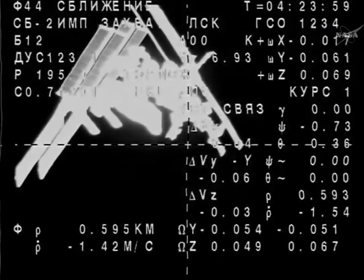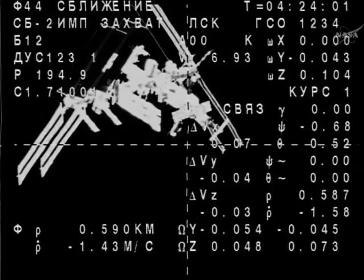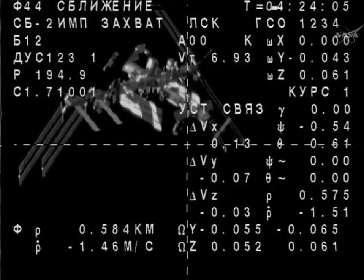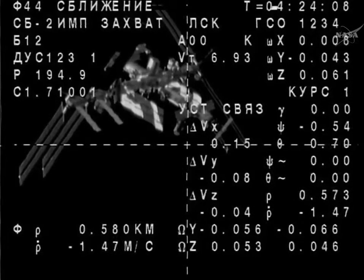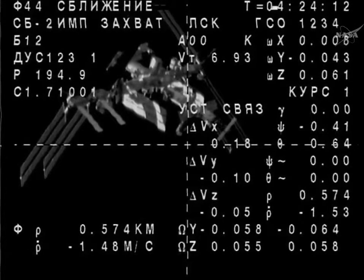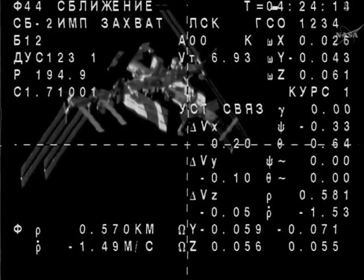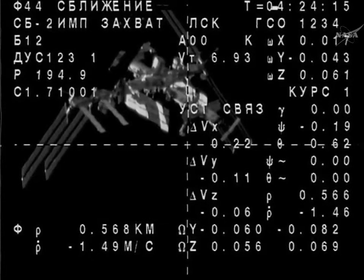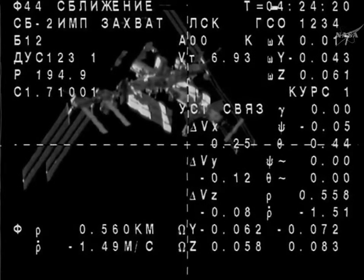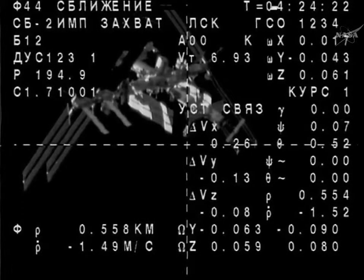So the Soyuz continuing to close in on the International Space Station. The two crafts just about 260 statute miles just to the southeast of New Zealand right now. In just about 3 minutes, the Soyuz craft should begin its fly around of the International Space Station.